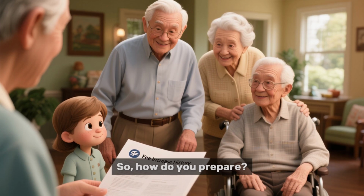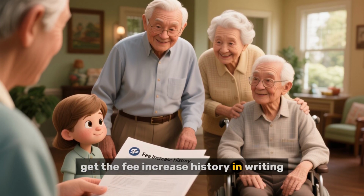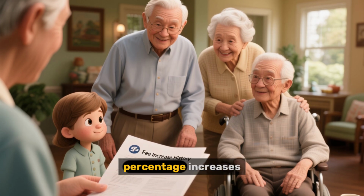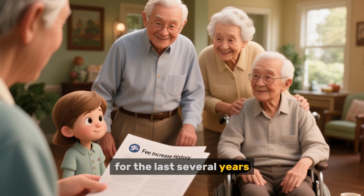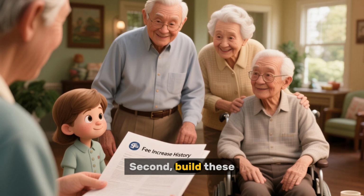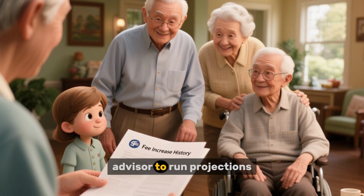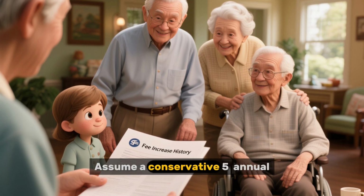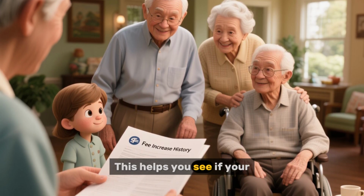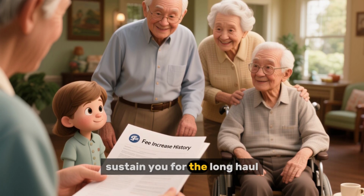So how do you prepare? First, when you're touring a community, get the fee increase history in writing. Don't just take their word for it. Ask for a document showing the percentage increases for the last several years. This gives you a realistic baseline. Second, build these increases into your long-term budget. Work with a financial advisor to run projections. Assume a conservative 5% annual increase to be on the safe side. This helps you see if your retirement savings and income can truly sustain you for the long haul.